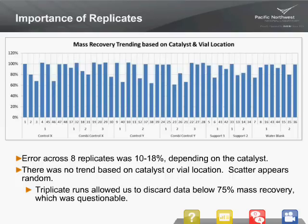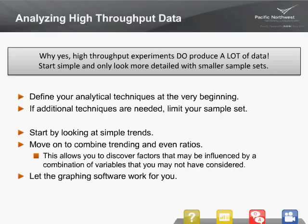So moving on to the next slide, you've got all your design done, you've got your controls in place, you've got your replicates there, and you started screening, and you're doing your analysis of all your samples, and all of a sudden you stop and go, wow, there is a lot of data here. That is probably the number one surprise that I get from most of my project managers and my clients that I'm working with, just the amount of data. So the question is, how do you look at it without going cross-eyed?